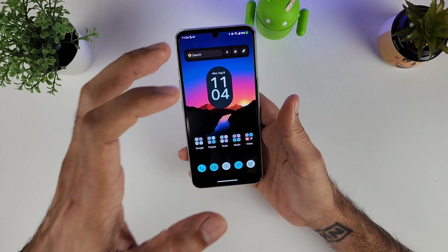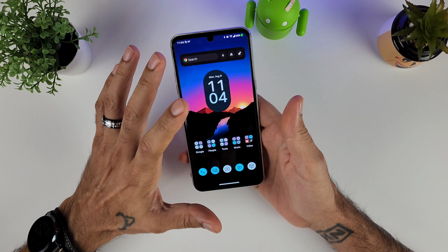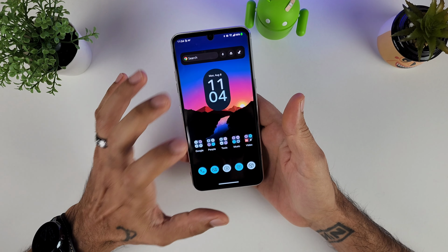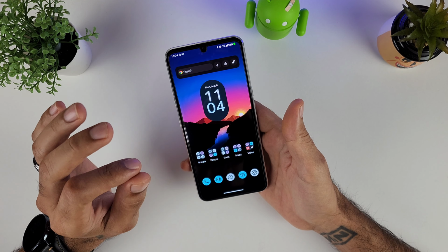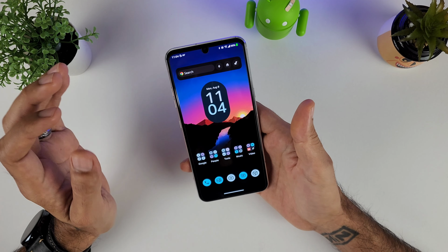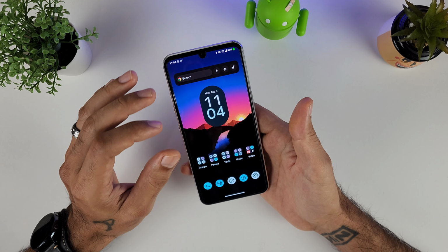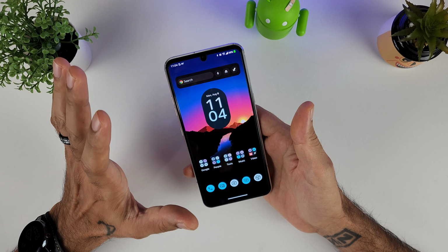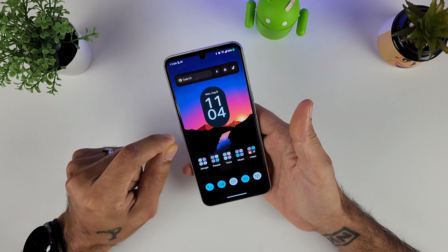Going on over to the performance of this. This has the Snapdragon 865 processor, okay? Yes, this is a couple generations old. No Snapdragon 8 Gen 1 on here, no 8 Gen 1 Plus, no Snapdragon 888. This is a Snapdragon 865. And you know what? This may not be the newest and the greatest from Qualcomm, but this chipset ain't gonna overheat like all those other chipsets.